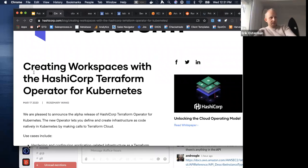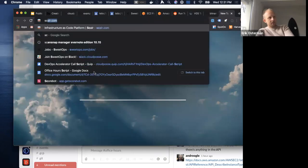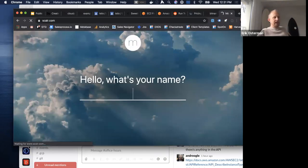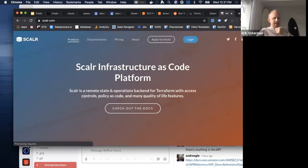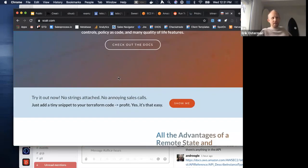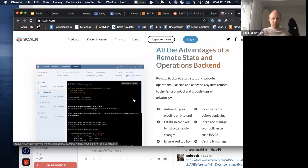One thing I saw that came up, there's a guy, Sebastian, he's a friend of mine. He has a company called Scalar. They have an early product implementing, they've reverse engineered the Terraform Cloud API basically. So you can use Scalar as an alternative for Terraform Cloud. What I think is interesting about that is the day that Atlantis or some project like Atlantis comes out as a self-hosted Terraform Cloud alternative.